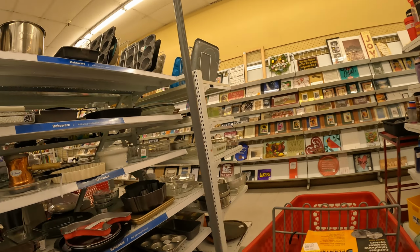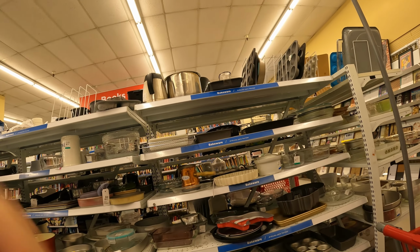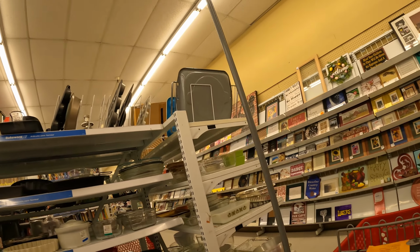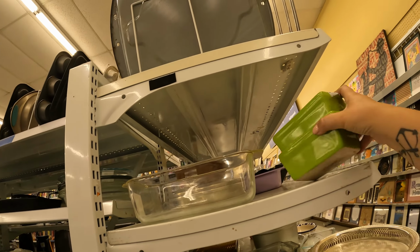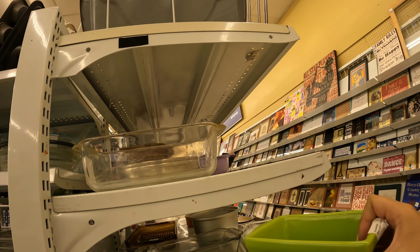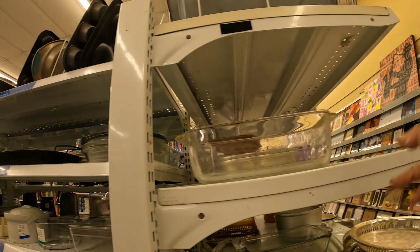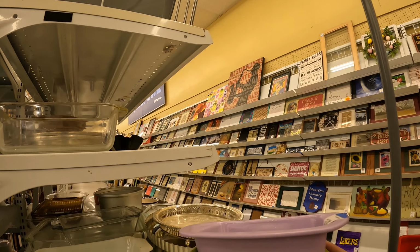And I'm going to take a peek if I see any mini loaf pans. A baking friend of mine always wants me watching for those. So I do spy a couple here on the end. These little green ones. Those are cute. And then I see a purple one right next to it. Yeah, let's see if she wants these.